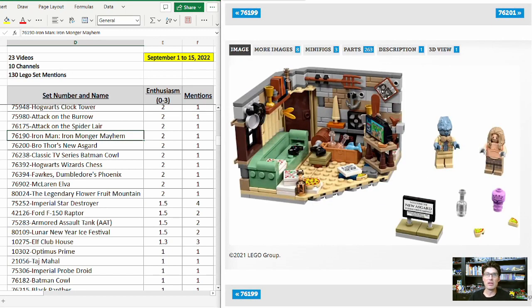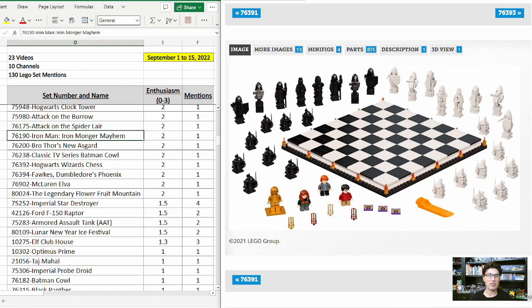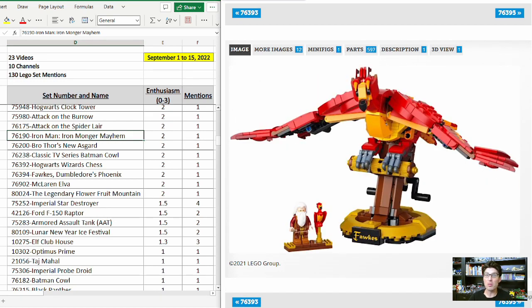Next up is 76200, Bro Thor's New Asgard. I love this set. 76238, the classic TV series Batman cowl. It's okay. 76392, the Hogwarts Wizard chess set, an absolute winner. Fox, Dumbledore's Phoenix, goes well with the other two, of course. I've already said that a few times, and I love this set.